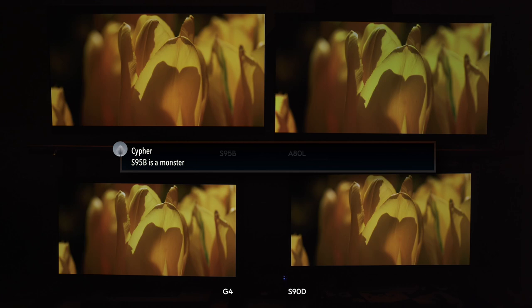The Sony, you can see really good fine details. There is a little bit of clipping because of the hard clip. But other than that, we're good. Looks good. Depth is good on all of them. S90D looks really great on this one. I actually love the way the S90D looks on this scene.